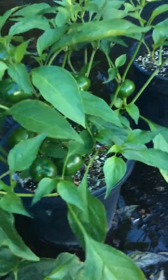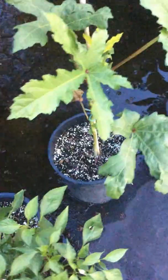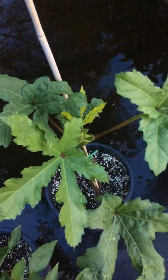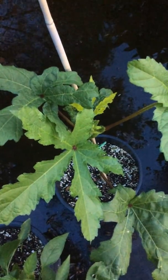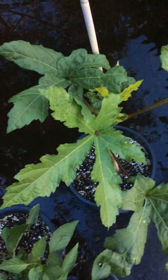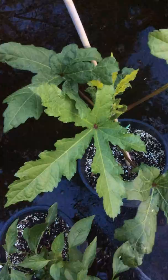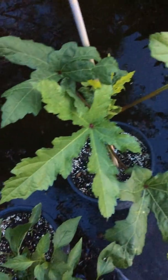Here's some more cherry bomb pepper, which has a bunch of fruit on it. I started growing mostly cherry style pepper plants after watching a bunch of John Kohler's videos. And the smaller fruits do actually produce more over time, so you're constantly eating them instead of getting those couple nice big ones that come here and there in between. But you're always eating some nice cherry stuff out of the garden. Some okra.